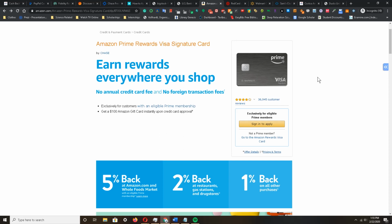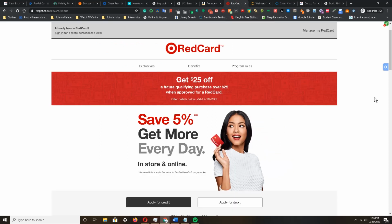And if you sign up for this credit card, you get a $100 Amazon gift card just for signing up. The next one that I would recommend would be the Target Red credit card. You get 5% instant discounts on Target purchases either online or in store.